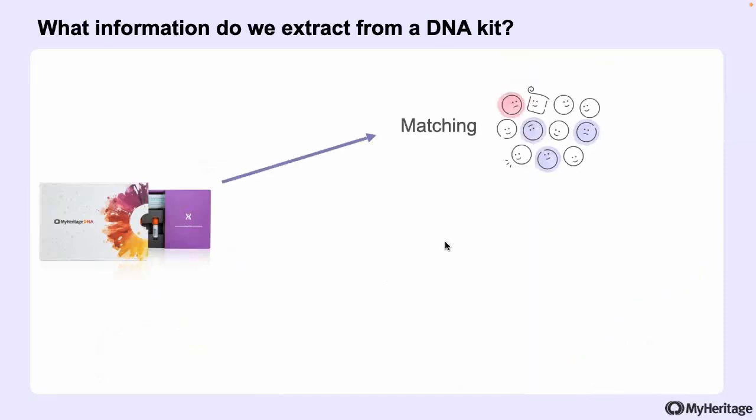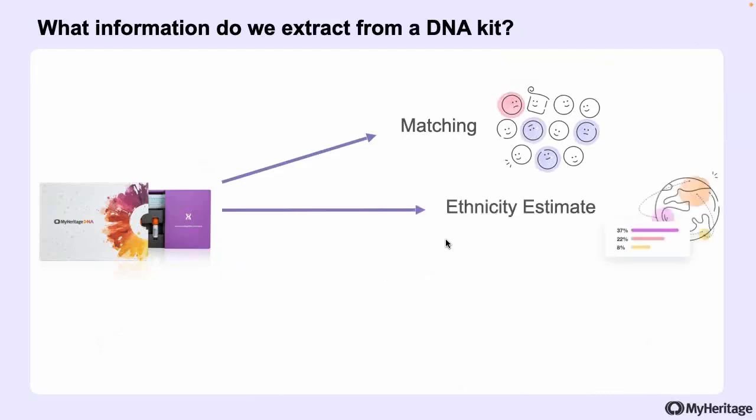The main products that we develop in our team are, first of all, the matching, which we're going to talk about today. It means that we're taking your DNA and we're comparing it to other DNA kits in our database in order to find your relatives.